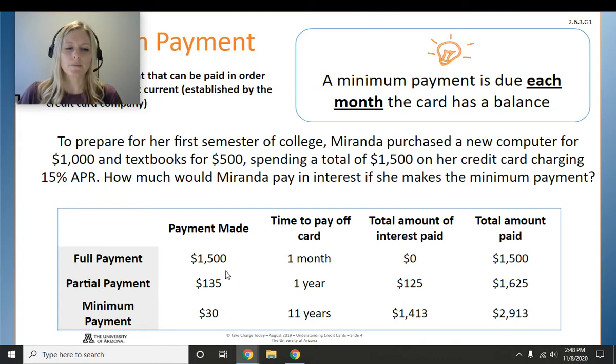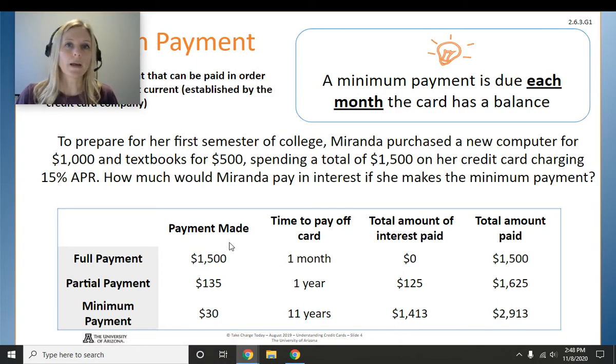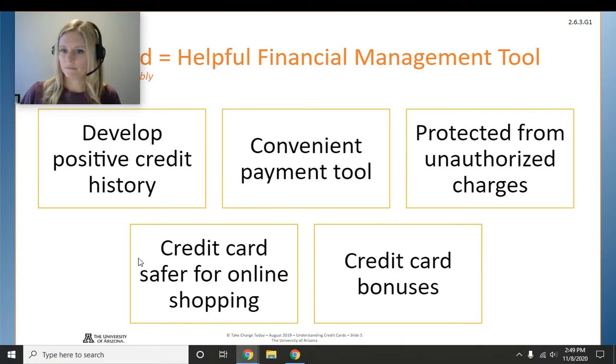However, maybe she says, I'm going to make more than the minimum payment, but I can't pay it all off in the first month. I'm going to stretch this out over a year and just try to get it paid off in a year. She's going to pay $135 a month. And yes, she's going to end up paying some amount of interest, $125, but it's not nearly as bad as the other option. And then best case scenario, she makes the full payment of $1,500, pays it off in the first month, has no interest, and ends up only paying $1,500. So obviously, best scenario. Moving on.